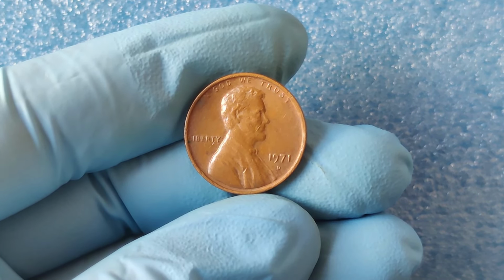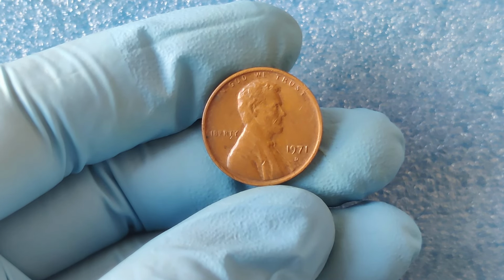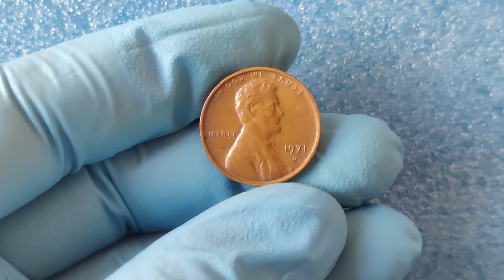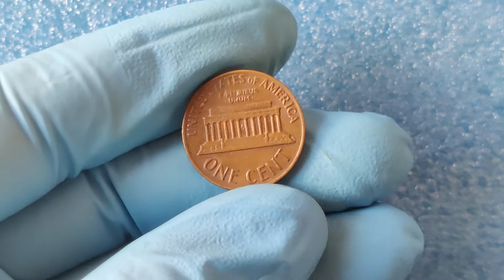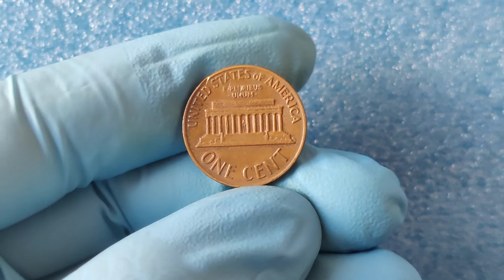So, there you have it. That one little 1971 D penny you may have thought was worthless could be hiding some serious value. Whether you're a casual collector or just stumbled upon this video, it's worth taking a closer look at your pocket change or old piggy bank.